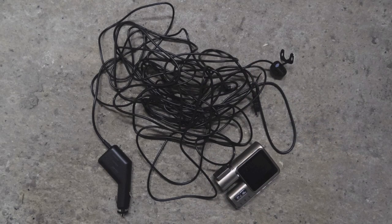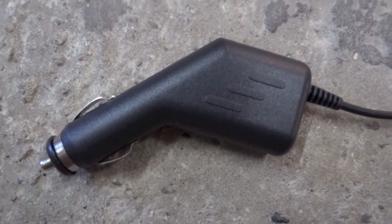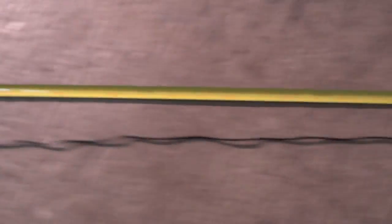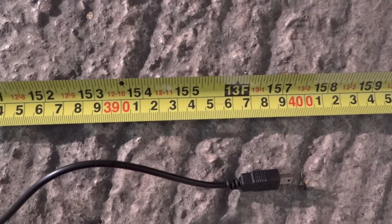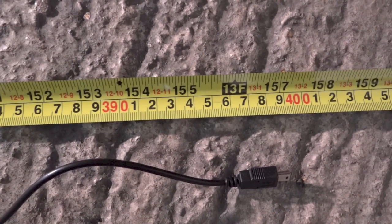The wires that come with this are quite considerable. I mean, you're going to really have to work at hiding these inside your car if you want to put this in permanently. Let's look at the length of them to start with. This is the USB lead and it's quite a long one. As you can see from this, it's about 13 feet long or 4 meters.